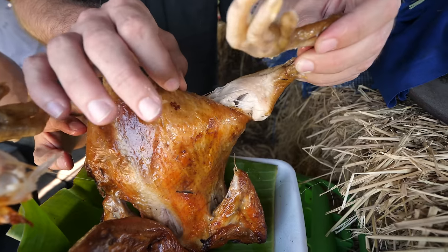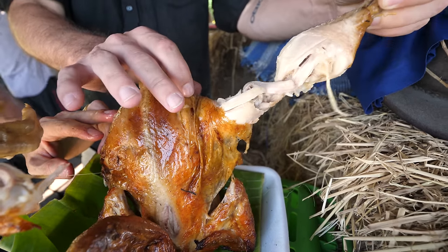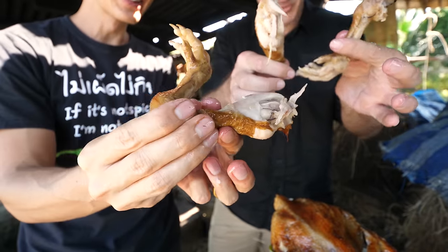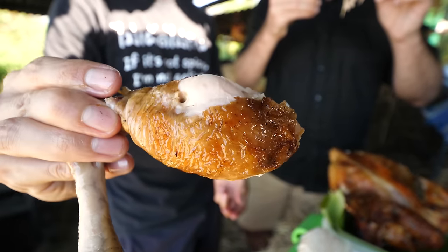Here we go. Super easy. Just pulls out. Oh, man. Even the foot comes right off. Look at that. The moment of truth? Let's do it. All right, here we go.